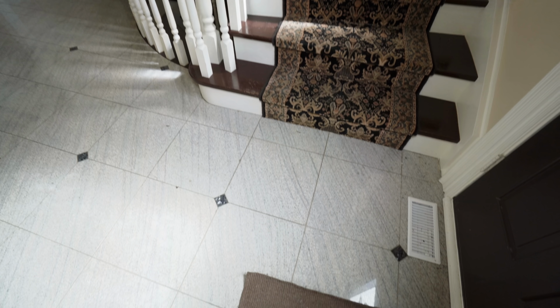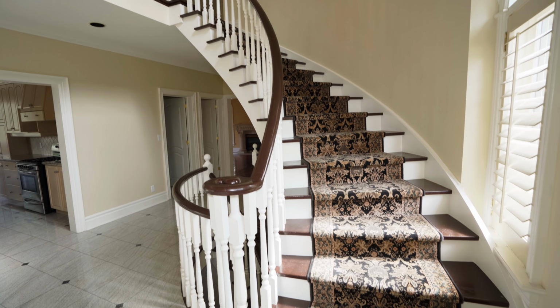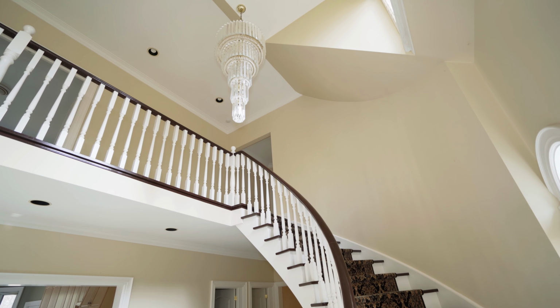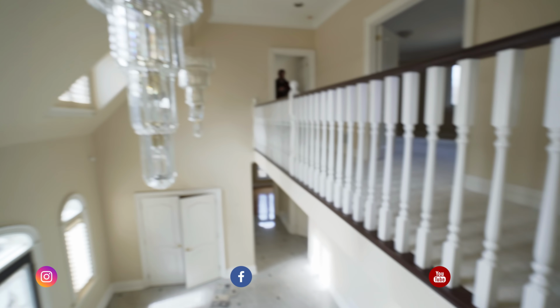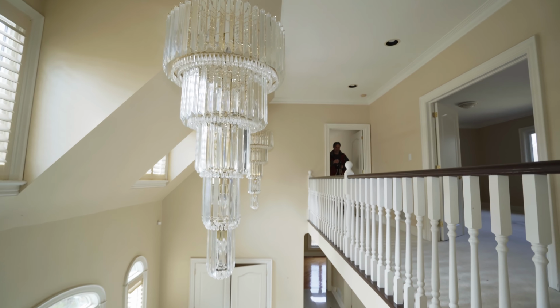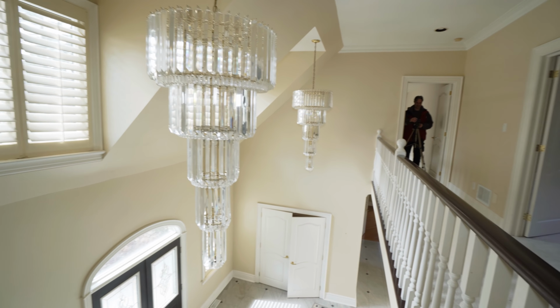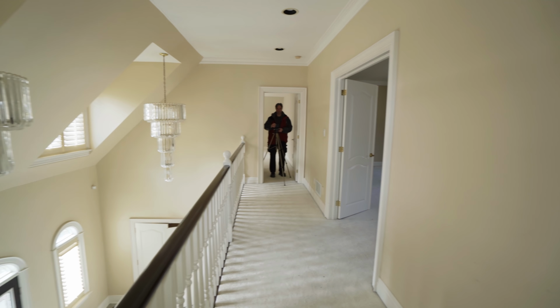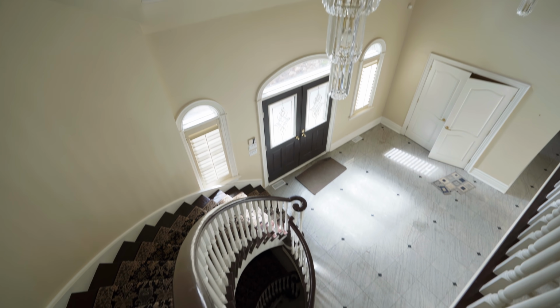So we're gonna head upstairs, check that out. Guys, look at this spiral staircase with the carpet on it. It leads right up to that chandelier. How beautiful is that, guys? Let's continue upstairs. Give you a nice view of that chandelier right there. That's so cool how they have double chandeliers though. I'm totally ruining Alan's shot like always. So, he's over there. Give you one last look at the stairs. Off to the next room.